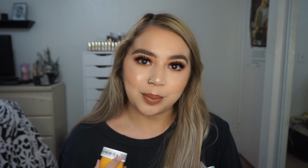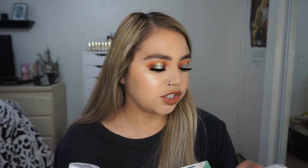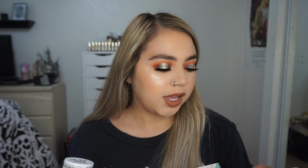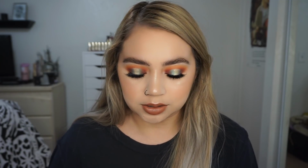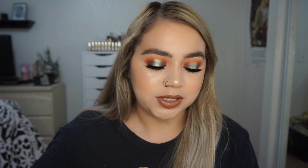It's inspired by the Brazilians' favorite feature, the Bum Bum. It's creamy and rich, fast absorbing texture, contains just enough mica to add perfect Brazilian glow, as the formula helps your body look and feel its smoothest and tightest. Well, I mean, I'm gonna try some. You probably won't be able to see it, but I'll put a little bit on my hand. I will be using this on my legs though.